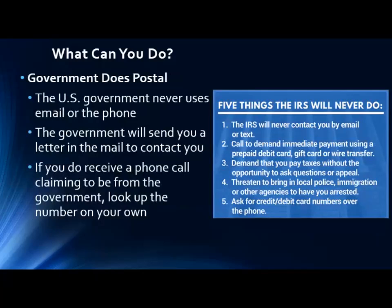The government loves the Postal Service. The U.S. government never uses email, website ads, or phone calls to notify you of an infraction or collect personal information from you. The government tends to always send you a letter in the mail to contact you. If you do receive a phone call claiming to be from the government, look up the number on your own instead of using what they give you.